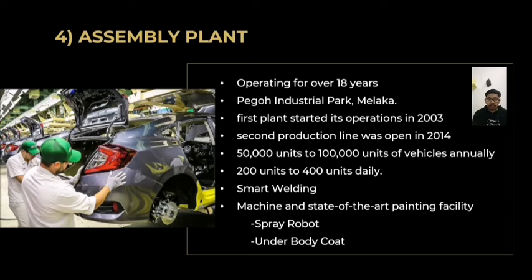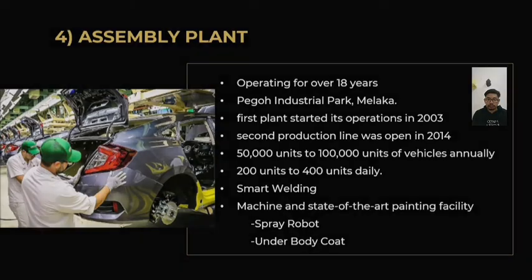The assembling plant has been operating for over 80 years and is located at Pegoh Industrial Park, Melaka. The first plant started its operation in 2003. The second production line was opened in 2040, and it produces 5,000 to 100,000 units of vehicles annually, which is 200 to 400 units daily. It also has smart welding machines and state-of-the-art painting facilities such as spray robots and underbody coat.